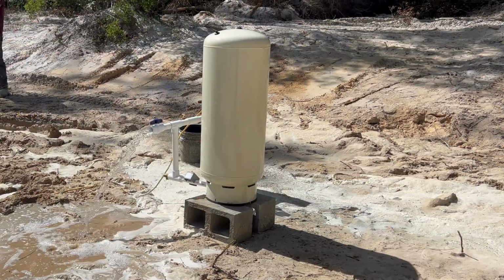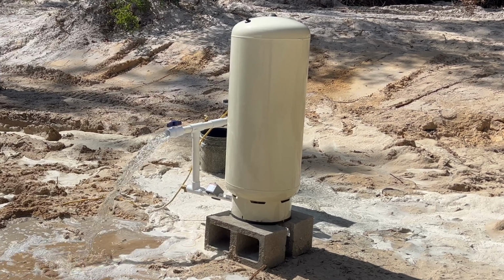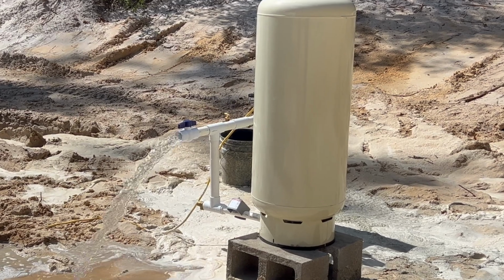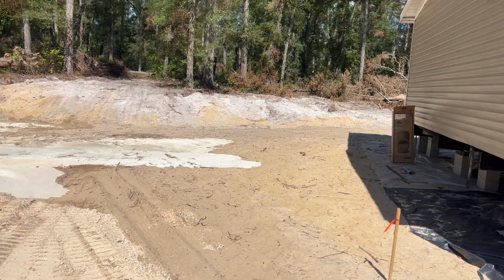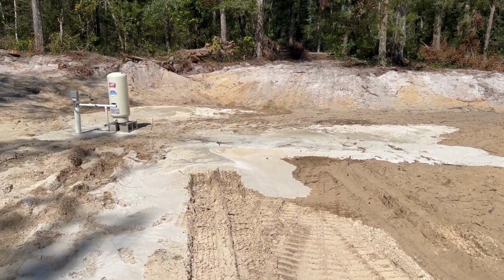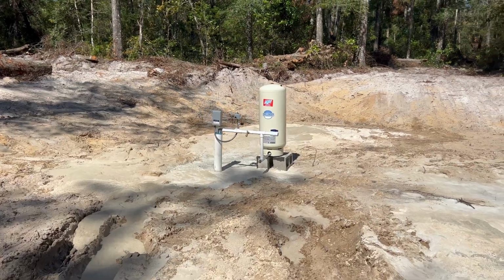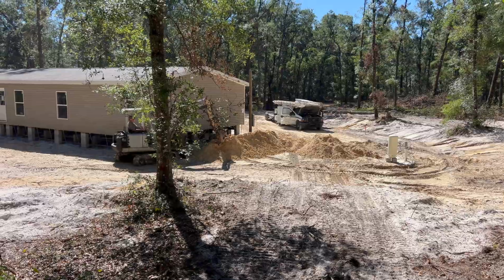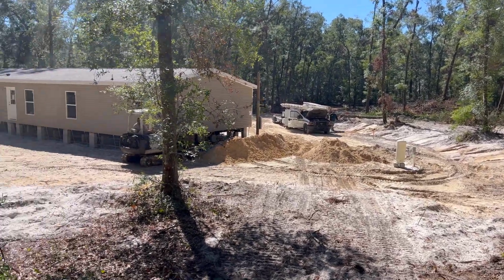We were all very excited to see this. There was definitely a celebration to see the water pumping out so freely right out of our well. It was about 65 feet down, which is outstanding, because where we come from, wells are 300, 350, even 400 feet down. So 60 feet, 65 feet's pretty good. We're in the water, we're in the volume. We've got what it takes to pass inspection. So one more step in the books.